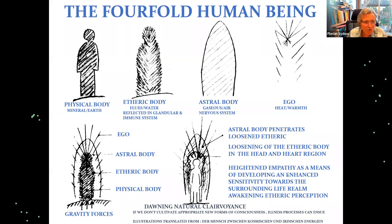We're really a fourfold human being. And in the daytime when they're together, due to a loosening of the etheric, a new clairvoyance is being born. But if we fall under the spell of the gravity forces, then we instead partake of a relationship to the double and strengthen that.